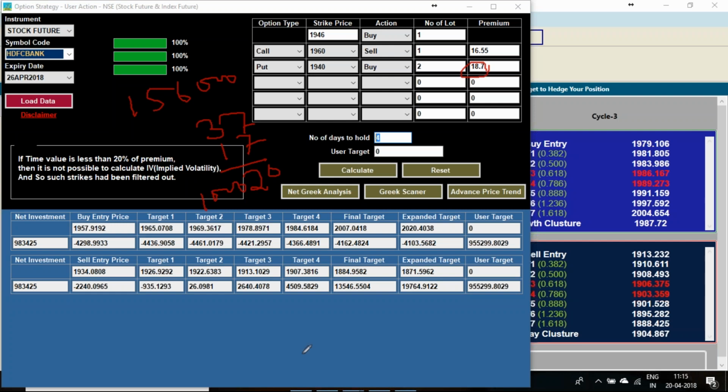And if you are buying these things and if it is going to fall to this level, so here too you require some M2M, some 30 to 40,000 rupees M2M is required to hold this strategy till the profitable point. So total fund requirement till the profitable point: 1,56,000 margin, 10,000 you require towards the premium, and 30 to 40,000 you require as an M2M requirement to hold the strategy till 1885 level.